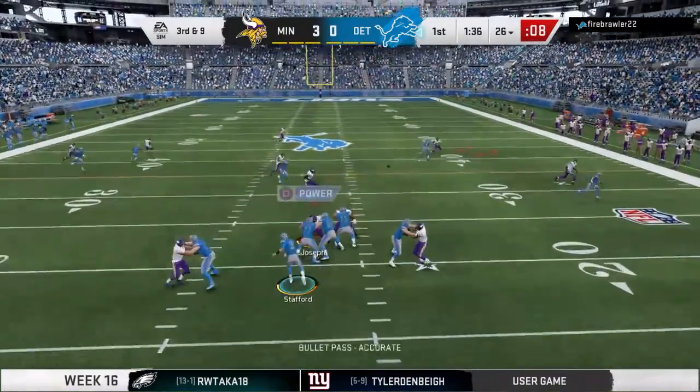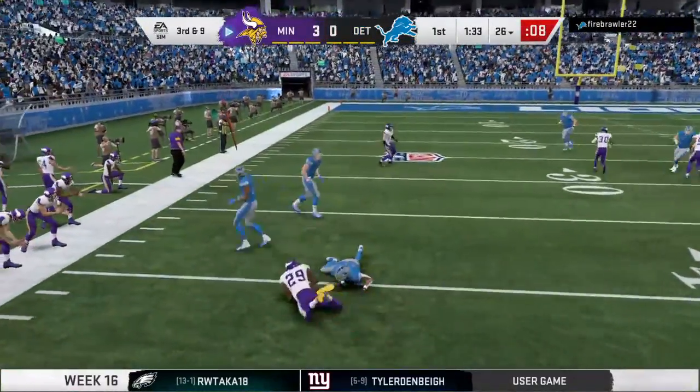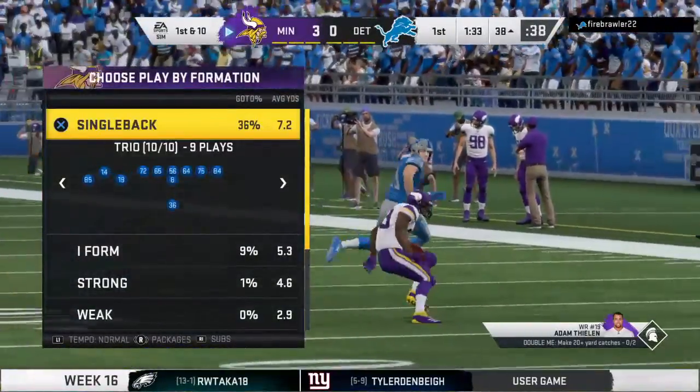From the gun, here's Stafford. And he fires one that's intercepted. Xavier Rhodes with a pick. And they have possession, and they have it at the 38-yard line.